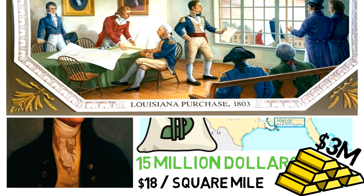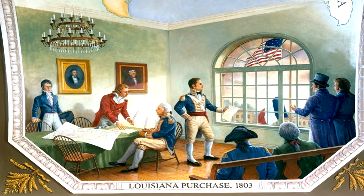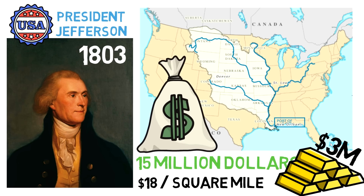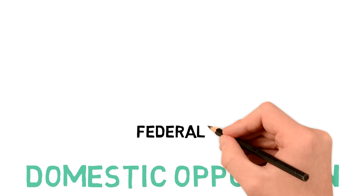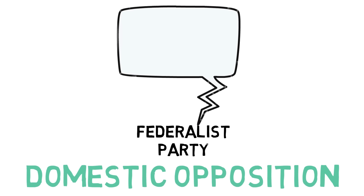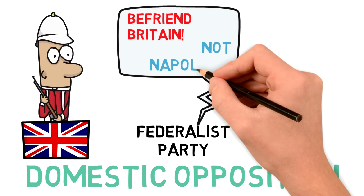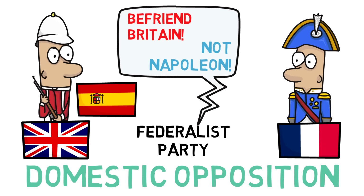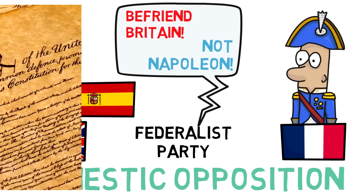The treaty was negotiated by the French Treasury Minister acting on behalf of Napoleon and American delegates acting on behalf of President Thomas Jefferson. But Jefferson didn't have such an easy time achieving this goal, facing a lot of domestic opposition. The Federalists, a political party at the time, strongly opposed the purchase, favoring close relations with Britain over close ties to Napoleon, and were concerned that the US had just paid a large sum of money to declare war on Spain, which still technically administered the territory. Many were also concerned about whether or not the purchase was constitutional.